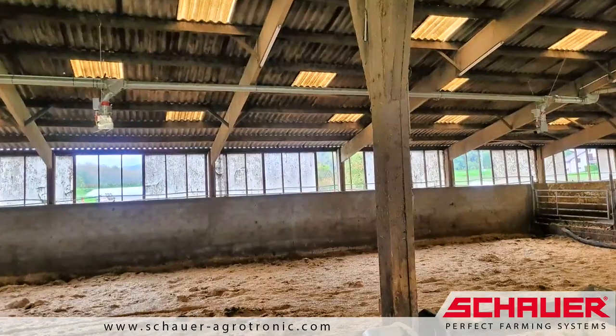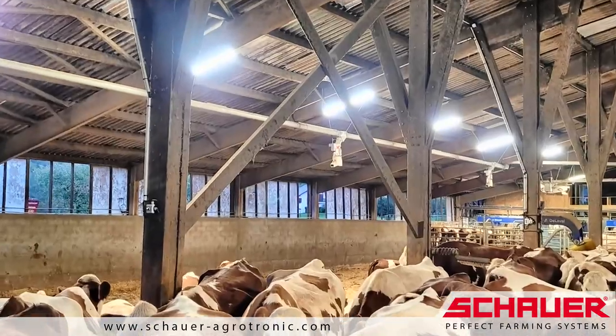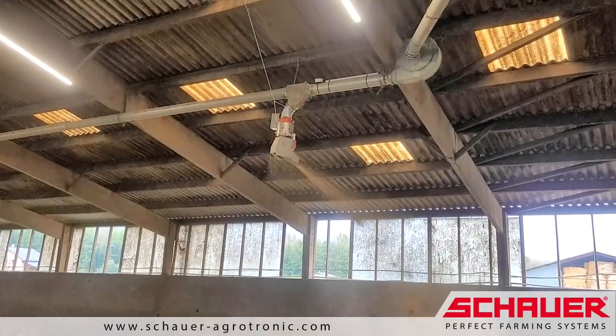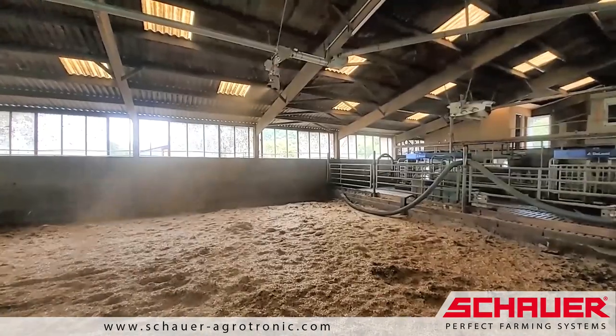Strohmatic Air ASD is also installed for bedding in the cattle fattening pen. This means the farmer no longer needs to enter the pen with the animals. The barn is now re-bedded daily with the new ASD distributor.